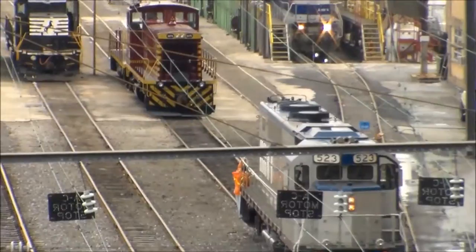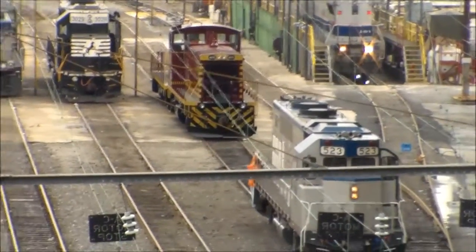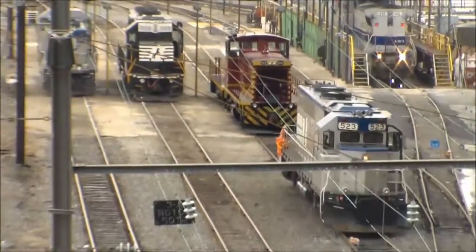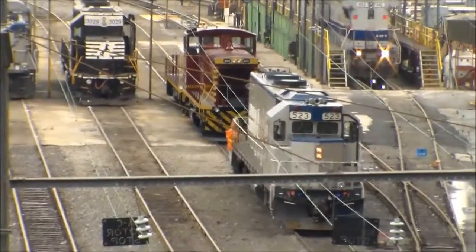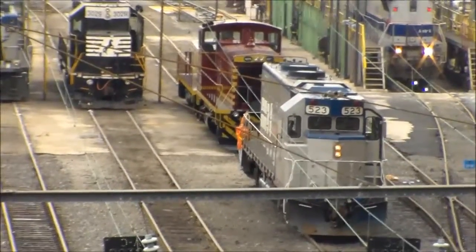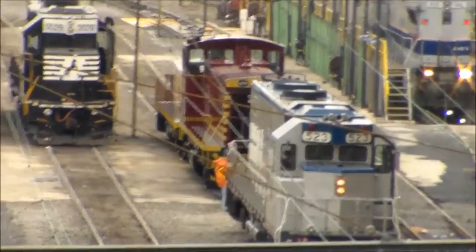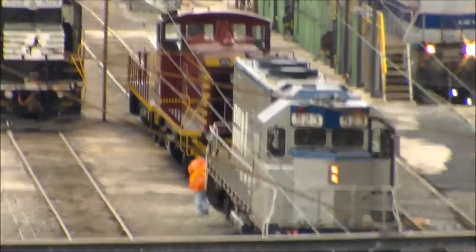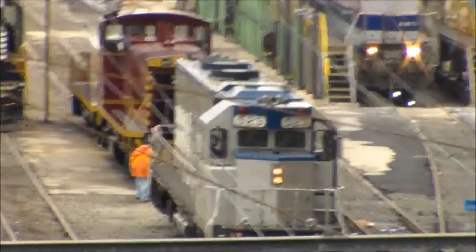Just like I thought, they're coupling onto the Juniata Terminal SW1500 and XUP SL1 slug. I believe it's XUP. I was looking at pictures of other ones, and it matches the Union Pacific slugs that UP rebuilt or built from SW switchers. So, like I thought, they're gonna couple onto them. They're getting everything set up.